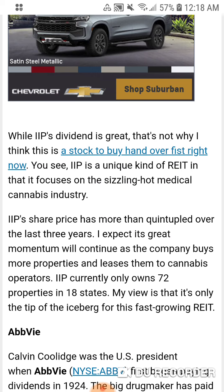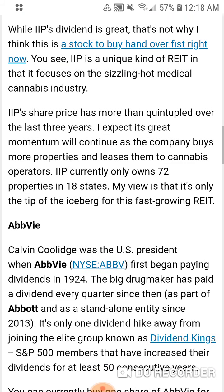While the dividend is great, that's not why this stock is so widely covered. It's a unique kind of REIT in that it focuses on the sizzling hot medical cannabis industry. Its share price has more than quadrupled over the last 3 years. I expect its great momentum will keep continuing as the company buys more properties and leases them to cannabis operators. Currently, it only owns 72 properties in 18 states, and that's only the tip of the iceberg for this fast growing REIT.